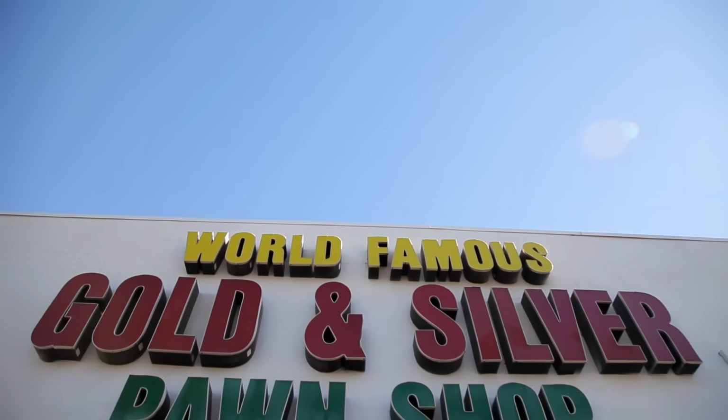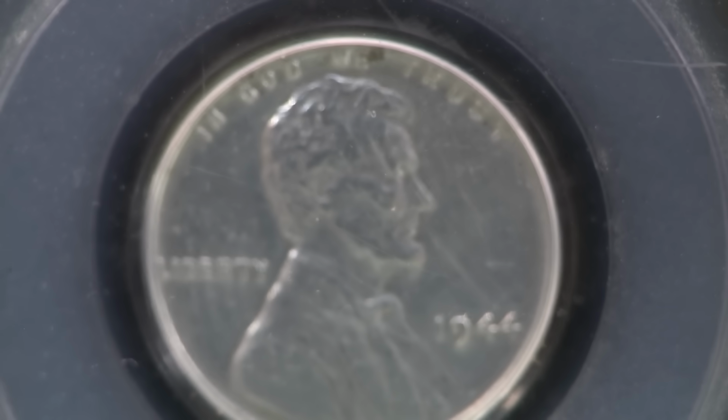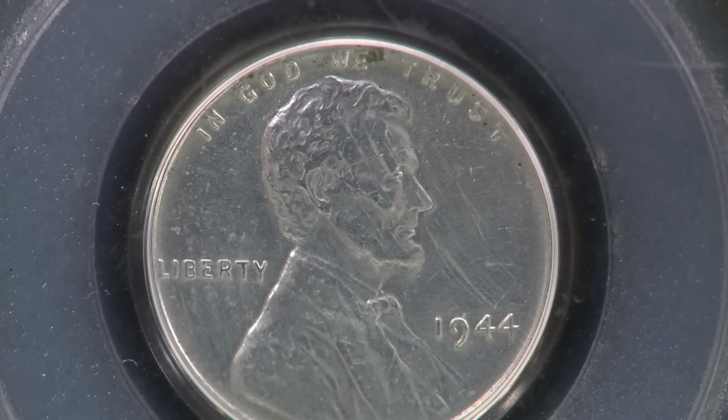Hey, how can I help you? I have a coin I think you might be interested in. Okay. It's a steel penny. You familiar with those? Yes, I am. Whoa. It's a 1944 steel penny. That is really neat. I know there's less than 100 of them in existence. From my research, there's less than 30 that exist.